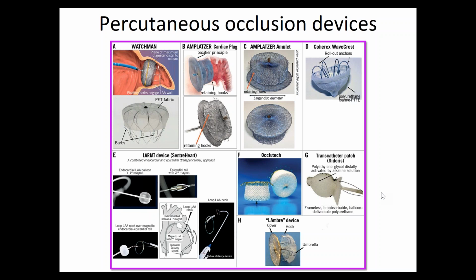There's more of these, a transcatheter patch, a Lambre device, the Lariat device, which we will not talk about today. That was FDA approved in kind of a rushed fashion. Had a lot of problems with it.